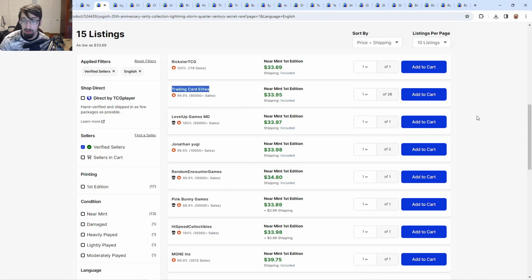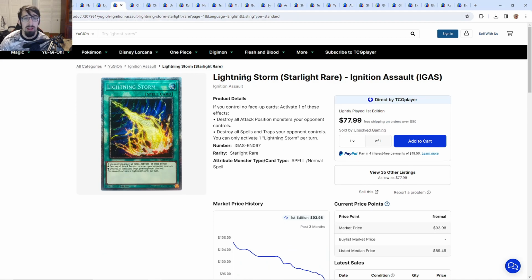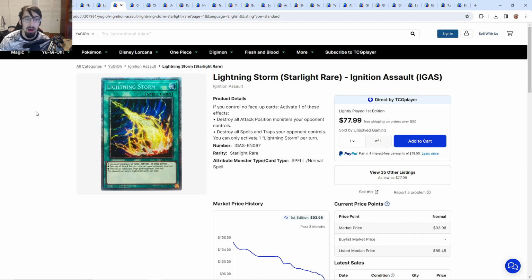Now, you have a wall of 34 right here, but it does go up to $40 here. But 34, 35 for this card is not bad. I thought when this card was below 20, it was still really good. You have your OG Starlight Rares, and you can kind of use this as a ceiling because they're at like $80 now. So if they're at 80, people are probably not going to pay more than like 55, or knowing Yu-Gi-Oh players, 60 for those quarter centuries, because once it hits like 60, someone has to look at $20 more and look at the OG and be like, huh, yeah, I should probably get the OG, especially because they look really nice.